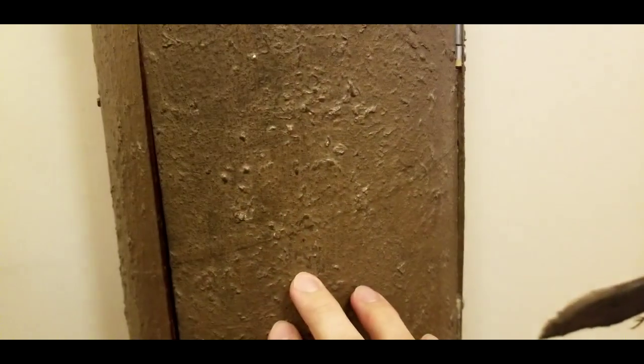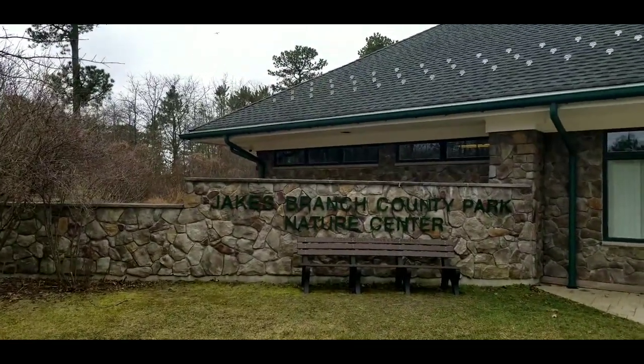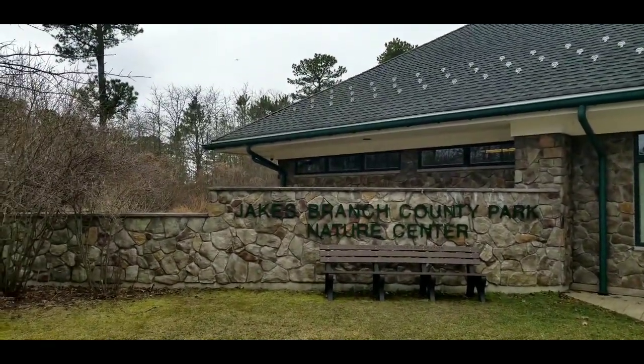And then this part is the outer edge. Alright guys, that'll do it for me here at Jake's Branch County Park Nature Center here in Beechwood, New Jersey.